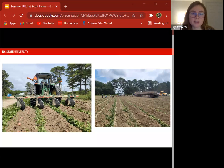While doing these things, I also had the opportunity to learn about the inner workings of a commercial farm in North Carolina. Hearing from industry professionals, scouting various other crops, and touring packing facilities were all valuable experiences I participated in during my REU. And these are just a couple pictures of equipment that was used to harvest the sweet potatoes in fields that we were monitoring at the end of the season.